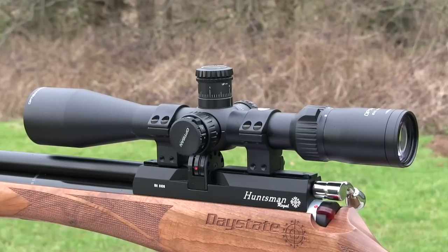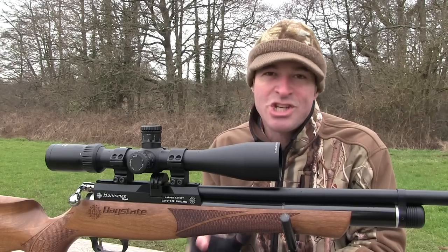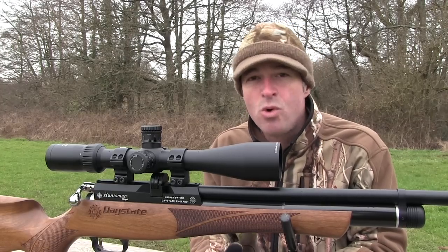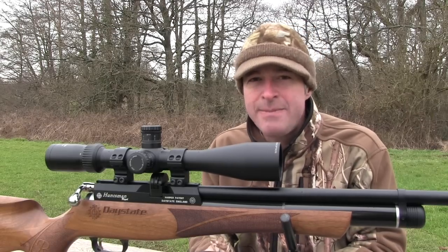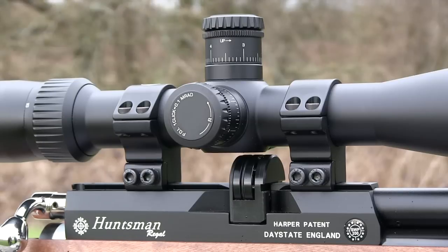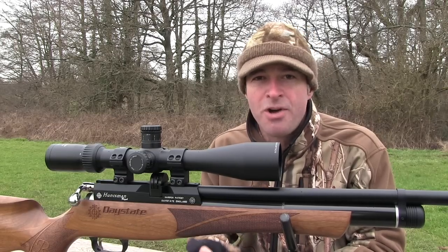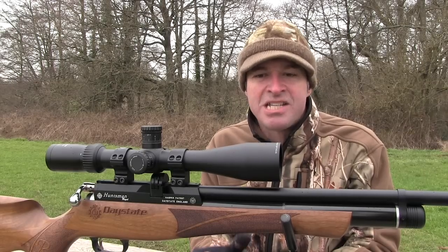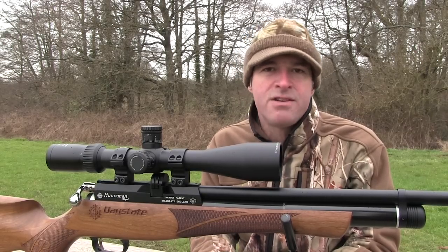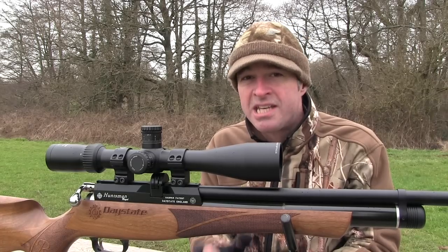Apart from being a very good looking scope, the EVX is also very well built, and it certainly feels solid. It's waterproof, fogproof and shockproof. The large 30mm tube helps to improve light transmission, and that's enhanced by the multi-coated lenses to produce a bright, sharp sight picture. The 50mm objective lens models must really suck in the light, because the smaller 44mm version that I've got here still does a very good job, even in poor light conditions.